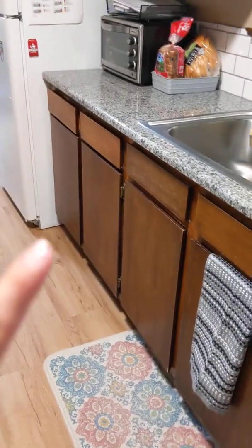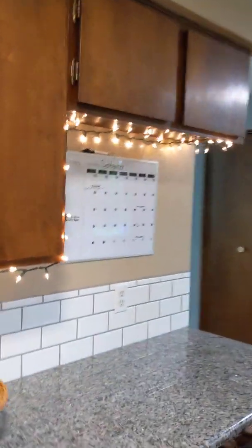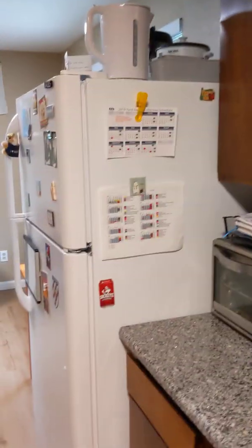It's lame. Yeah. Okay, what else did we do? We tore out all of the countertops and replaced it with this bad boy. We rearranged some of the cabinetry. We moved the fridge from here to here. Incredible. We put up this backsplash, which was really incredibly difficult, but I think it looks super good.